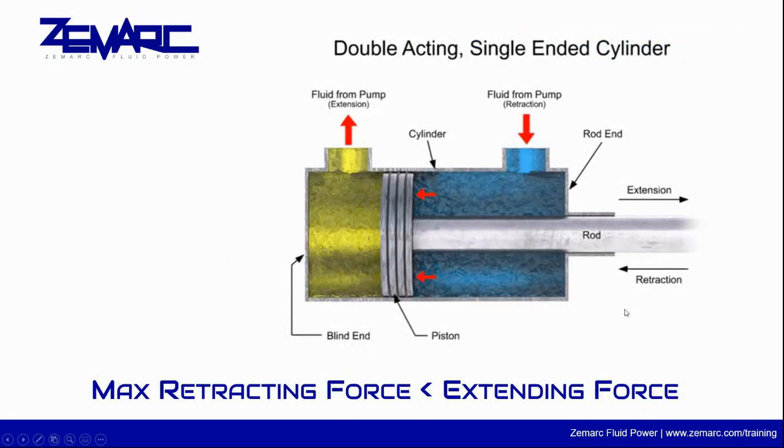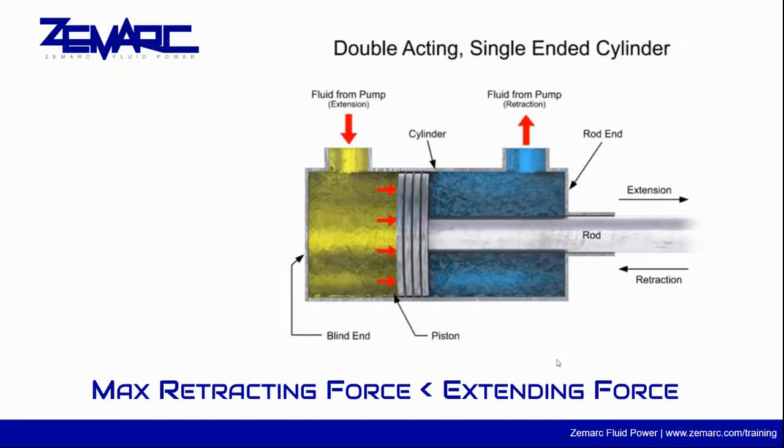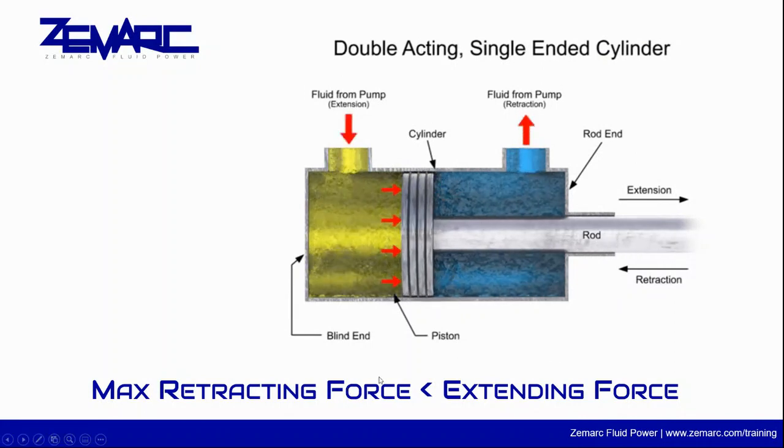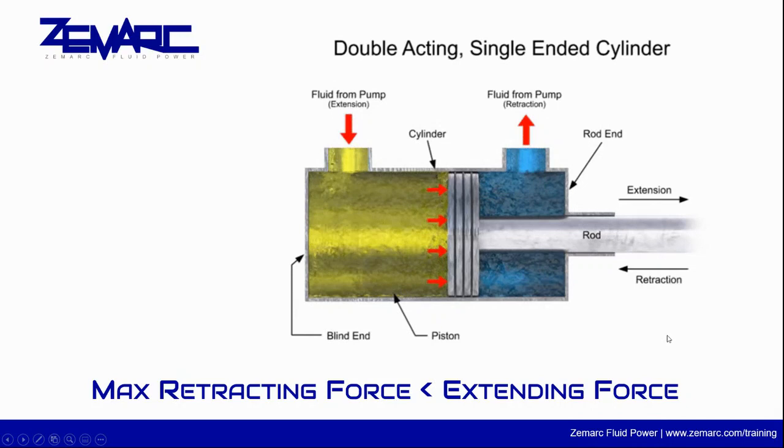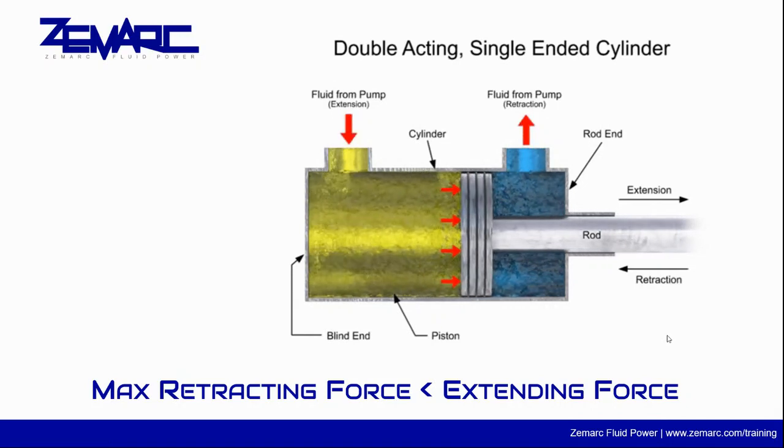Now, note that because the annular area, this is the area of the piston in the rod chamber, is reduced by the rod area, a single rod cylinder's maximum retracting force is always less than its extending force.